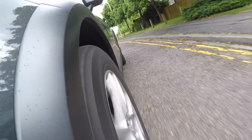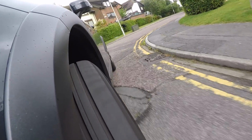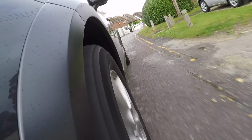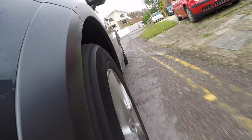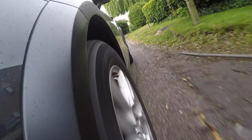In terms of refinement, the V90 scores well, because once underway there's not very much in the way of engine noise at all. There's a bit of road and wind noise that enters the cabin at speed, but generally speaking it's a really nice, refined, comfortable vehicle to drive. It soaks up road imperfections well, the steering is nice, sensibly weighted, not too heavy, not too light. It's a car that you can very much feel at ease when you're driving.